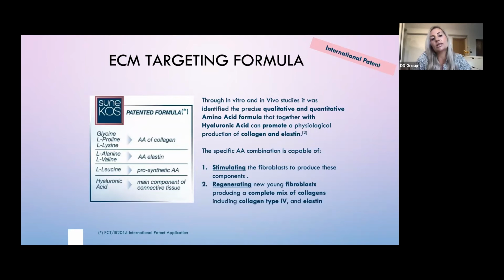So here you can see to the left, you've got your specific amino acids. You've got the top three, which are the amino acids of collagen in the perfect amount. You've got your next two down, which are the amino acids of elastin, so they're the ones that help proliferate elastin. And then you've got your synthetic amino acid, which is your stimulation for your fibroblast ultimately. And then we have our HA.